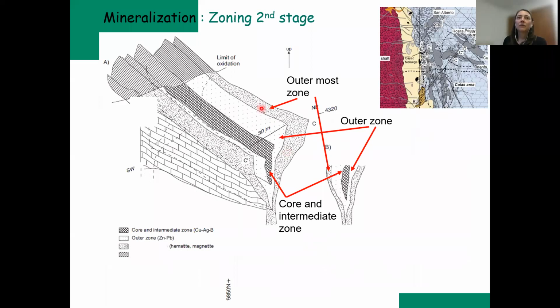And to have a little bit better view in 3D, it's exactly the same, right? The inner zone, intermediate zone, and outer zone, seen at a different scale, and of course in the upper part of the zonation, the shallow part, it's generally oxidized.